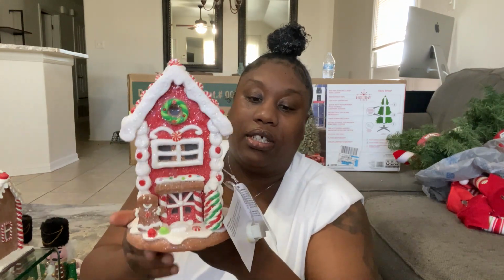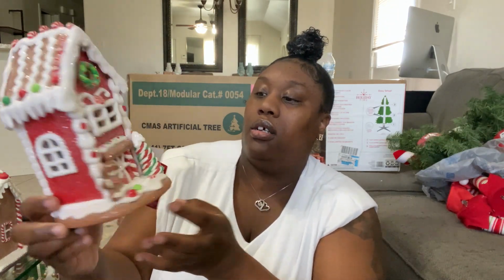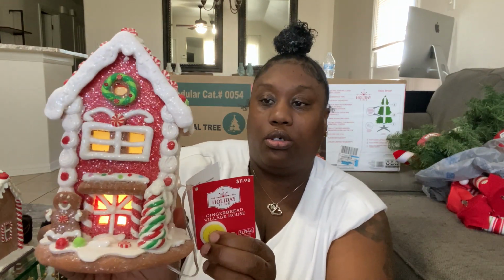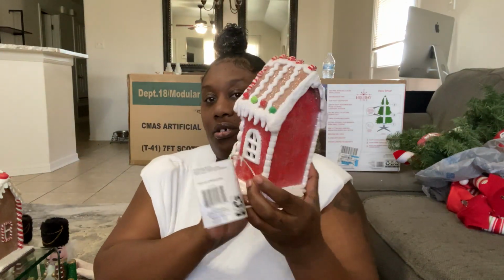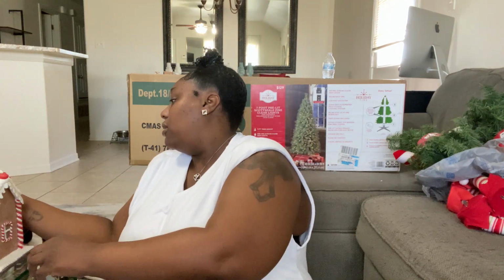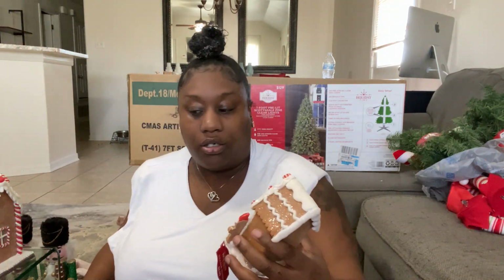And then I got another one. This one has a gingerbread with a peppermint tree or a spearmint tree. This one lights up too on the sides with two windows on the side. Nothing on the back. My favorite color is red, so you know I had to get a red one. That house was $11.98.